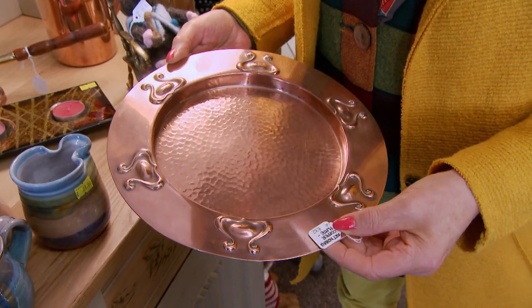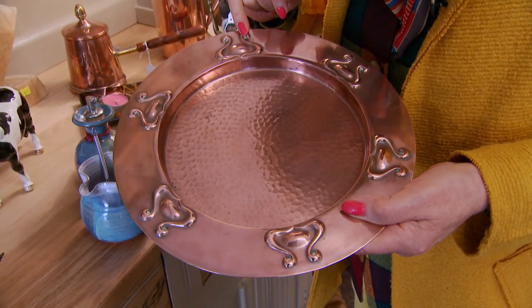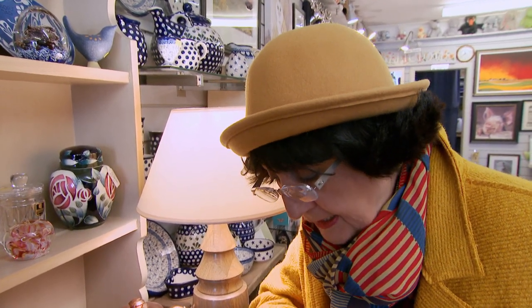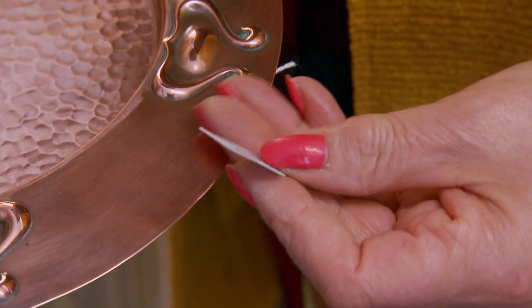I like this Art Nouveau plate. It has been handmade and hand-beaten and hand-embossed. On the bowl of the plate, we can see the little marks which indicate handwork. And this is where the craftsman has beaten out these circles with a tiny little hammer. And I think that it's very pretty.